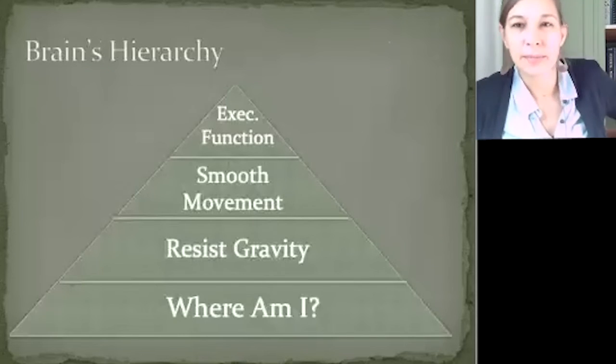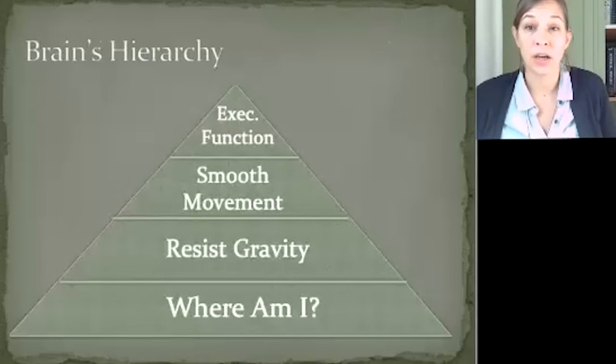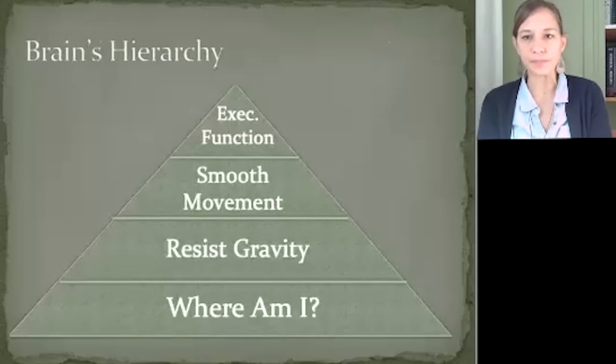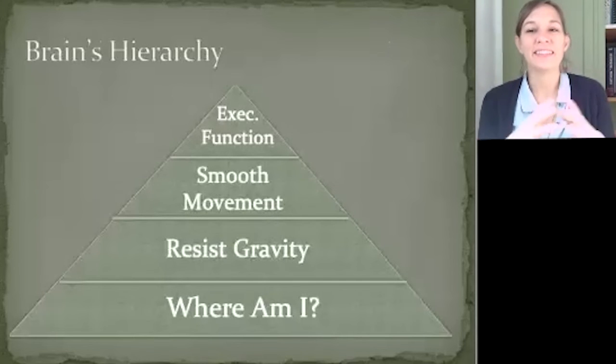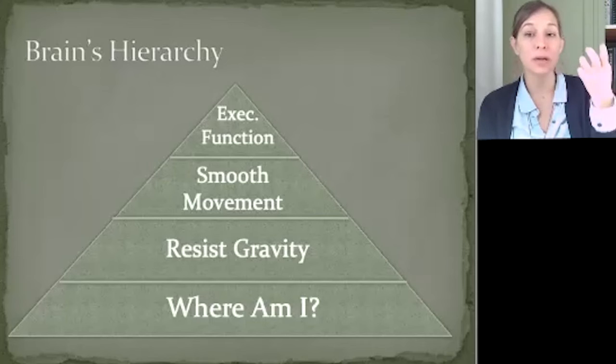So I want to kind of explain the brain's hierarchy here. And this is where a lot of the functional neurology that I practice focuses. So let's start at the bottom of the pyramid. This is the area of the brain that gets the most attention and is all about, where am I in space? It's the brain's number one job. If you don't know where you are in space, the rest of the brain does not work well, and the rest of the pyramid really doesn't matter to the brain.